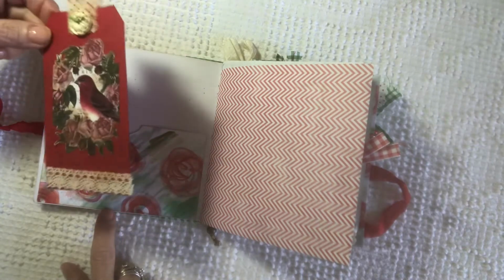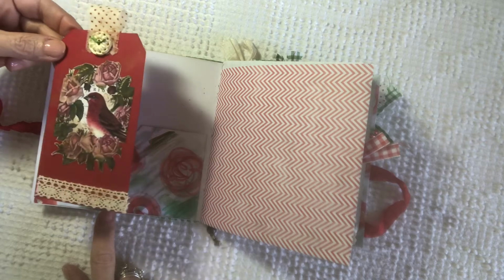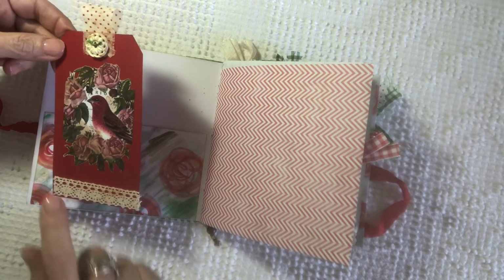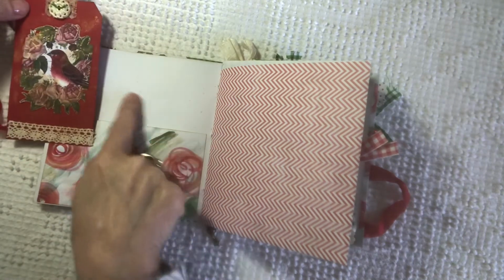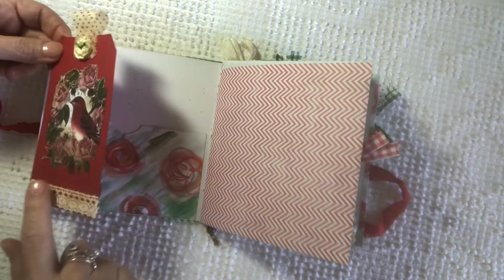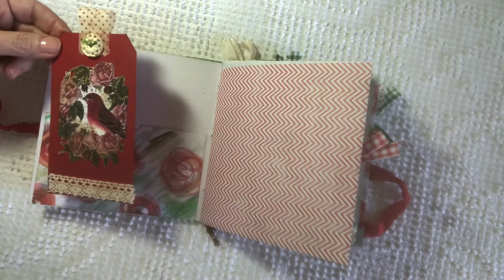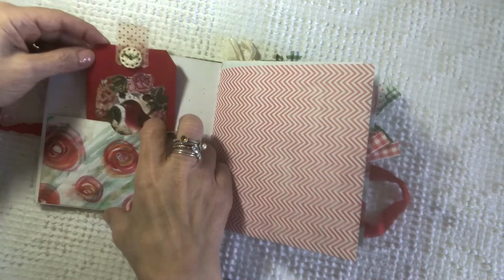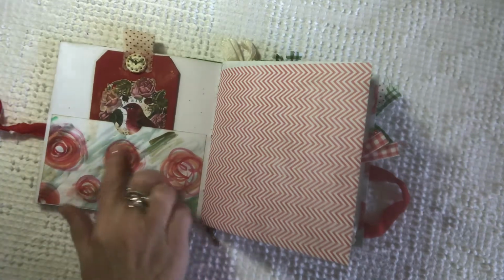I watch 49 Dragonflies faithfully, and she always puts this beautiful gold Van Gogh brand gold paint in a lot of her pages. I tried it for the very first time, and you can see what an amateur I am with it. I made a mess, but it was fun. I'm going to keep working with it until I figure out how to use it well. But I do love the gold, and it looks pretty with the roses for Christmas.